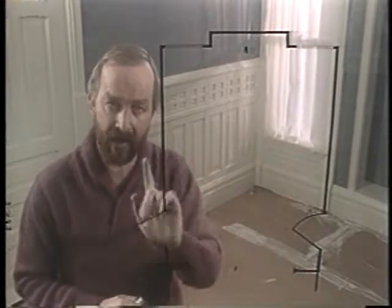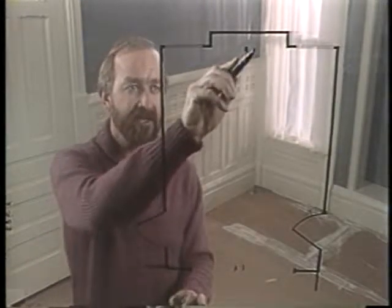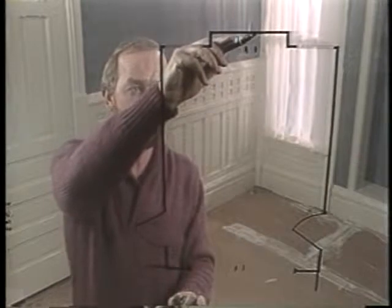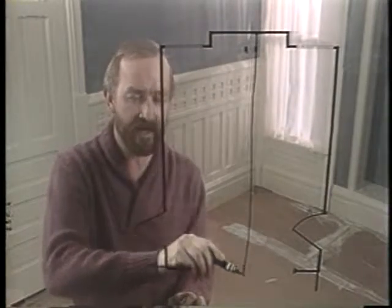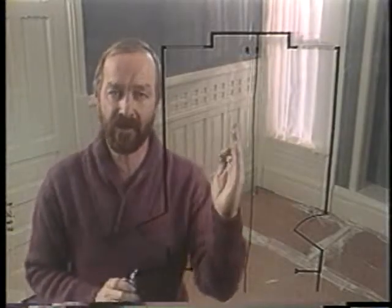along both sides of the room rather than putting all of the error along one wall when you do your tile layout. Now, after doing that, measure over from this mark 6 inches here and 6 inches up here, and snap a line from those two marks from one end of the room to the other. That's your first layout line.